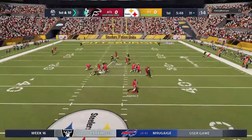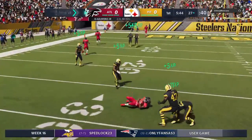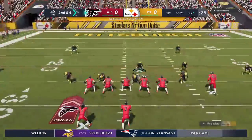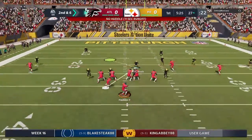Haskins going to throw again. He's going to hit his man out of the backfield. Complete. They'll contain him to just 4. 2nd down. A gain of 4. It's now 2nd and 6.